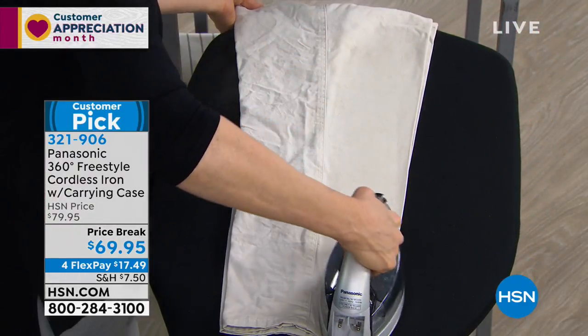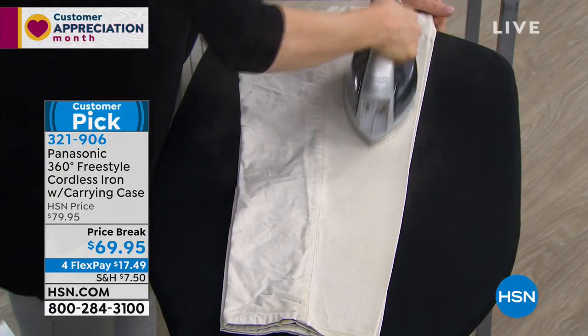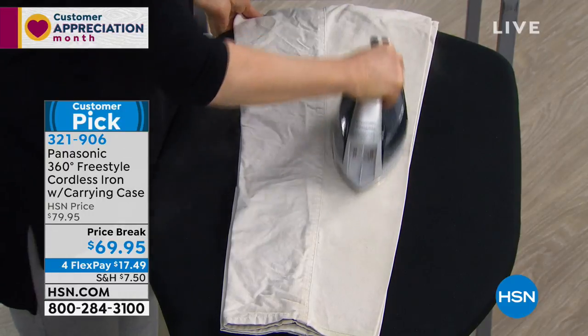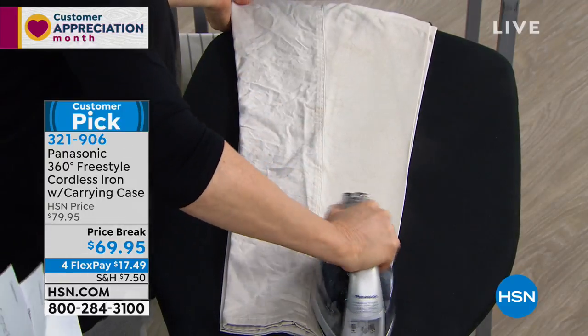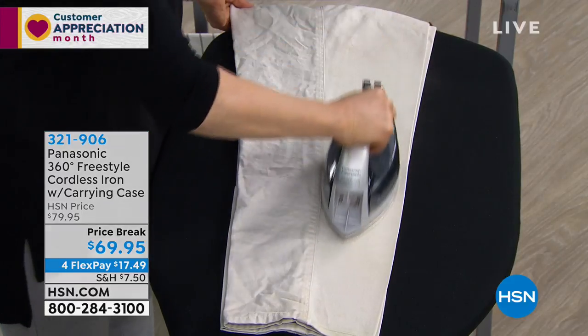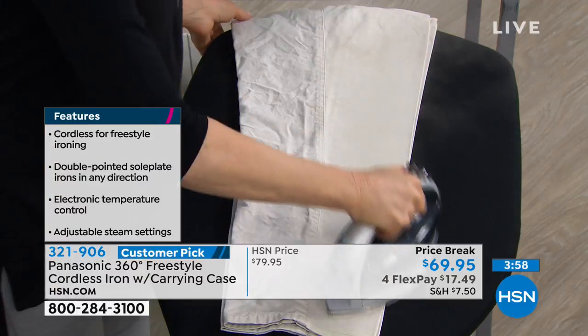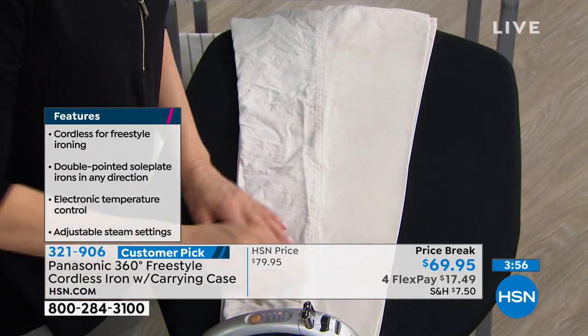And honestly, they kaput out or they rusted up or the calcium buildup. This has that anti-calcium, right? Anti-calcium and anti-drip. Oh, nice. So this will not drip and it inhibits that calcium buildup that we often get. $69.95. Price point. Compare apples to apples. There's a reason this is a customer pick.